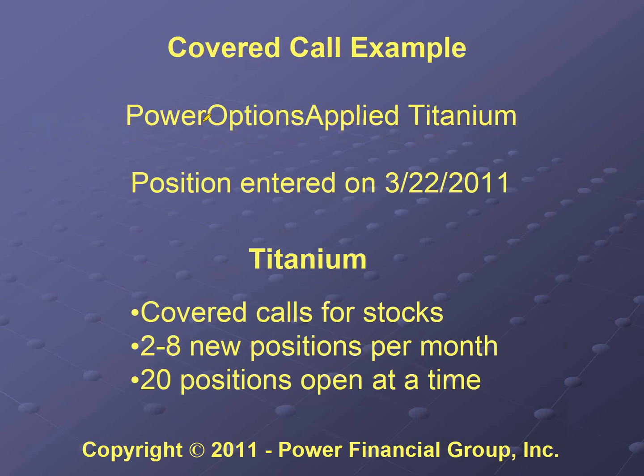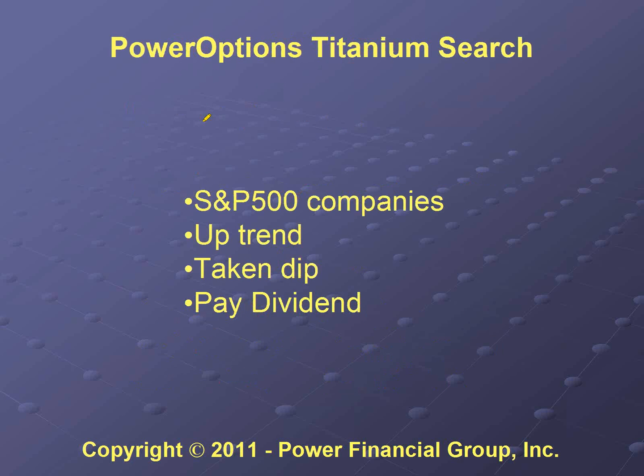Our example we're going to talk about today is one that we posted for PowerOptions Applied, the Titanium trade folio, and we posted it on March 22nd, 2011. Now, Titanium is a trade folio, and it's covered calls for stocks. We post 2 to 8 new positions a month, and we try to have 20 open positions at a time.